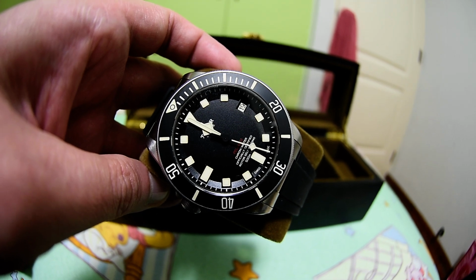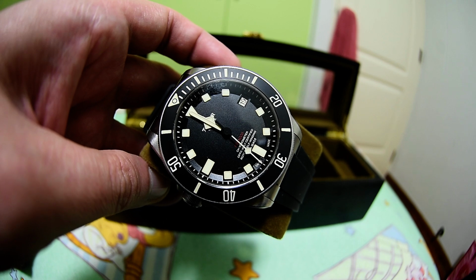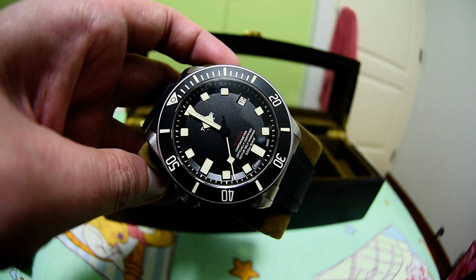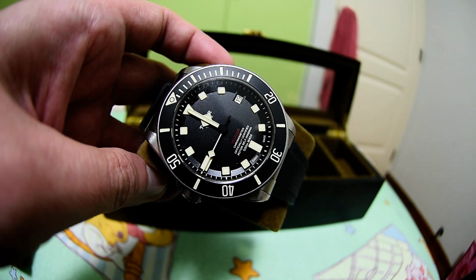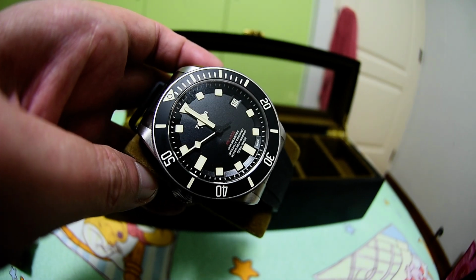Well, I don't want to say normal person, I'm sorry guys. I mean they're all designed for the majority of people who are right-handed. So for left-handers, this is the watch to get. But I really like it because again, it's very different and very unique.